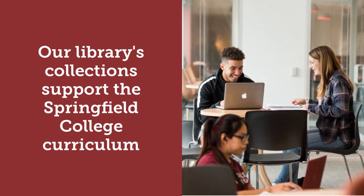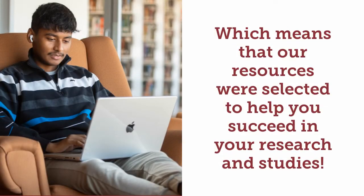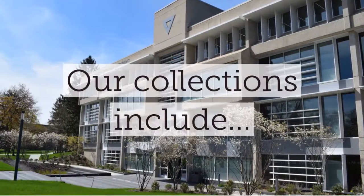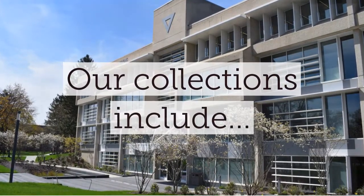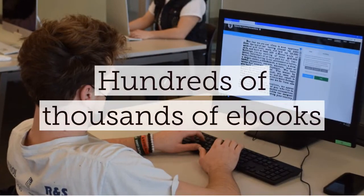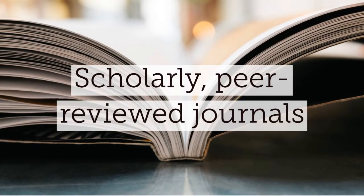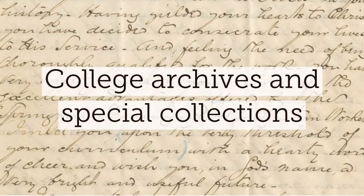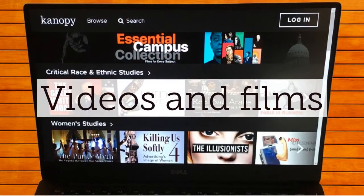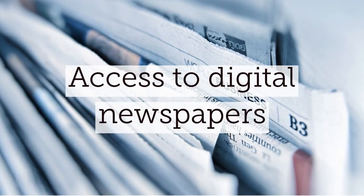Our library's collections support the Springfield College curriculum, which means that our resources were selected to help you succeed in your research and studies. Our collections include over 50,000 print books, hundreds of thousands of ebooks, scholarly peer-reviewed journals, college archives and special collections, videos and films, and access to digital newspapers.